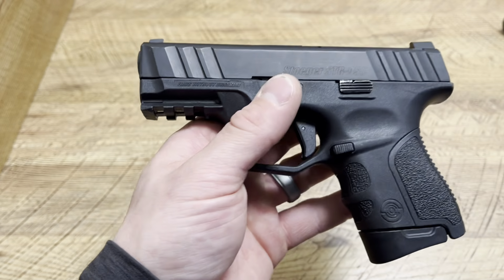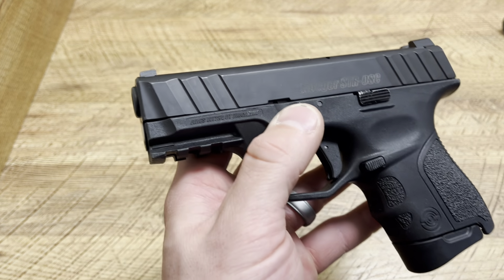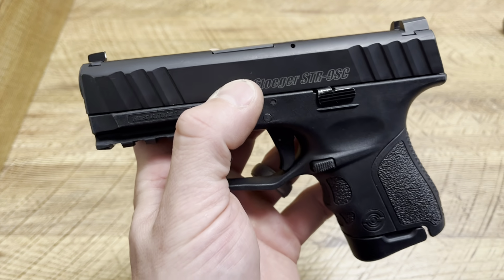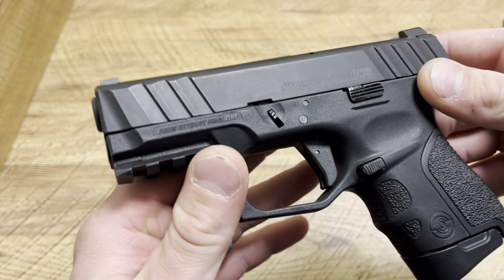Next up is going to be the Stoger ST9 Compact. I paid $230 for this. I've seen it for $230 on a couple websites. Normally it's around $250, $270, which is still a great price to pay for this thing. The finish isn't as good as another option we're going to talk about.